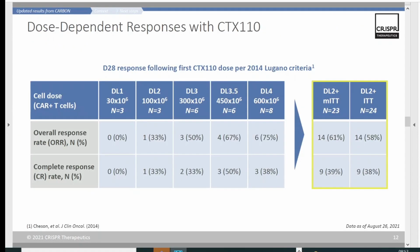And we see here the intent to treat population as those who received the dose level 2 or higher. And we can see that 14 out of the 23 patients who had received the treatment, that means 61% of those, had an overall response, and 39% had a complete response.